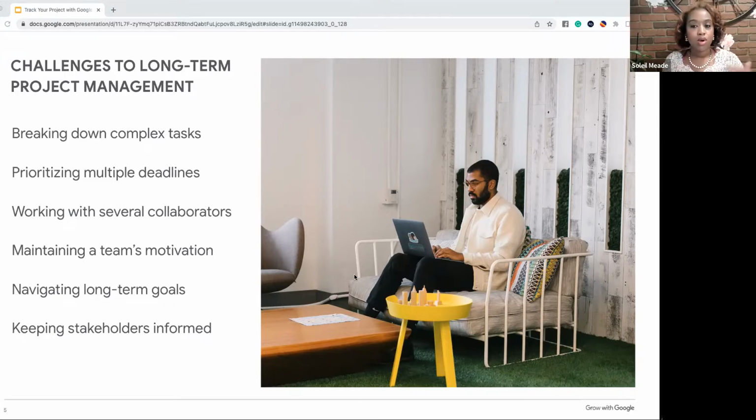Another challenge might be prioritizing multiple deadlines on a project, working with a lot of collaborators, keeping your team motivated and their energy high as you're navigating through a lengthy project, and keeping in mind those long-term goals and not just focusing on the day-to-day tasks.